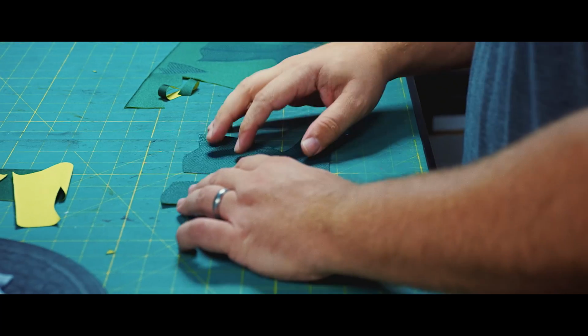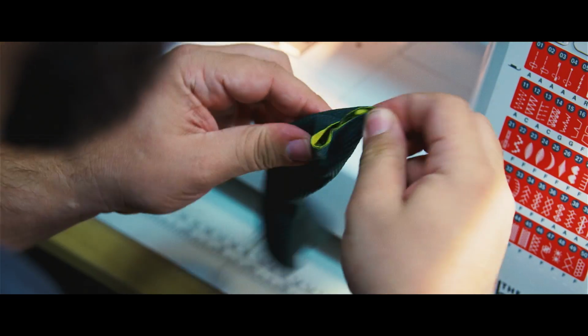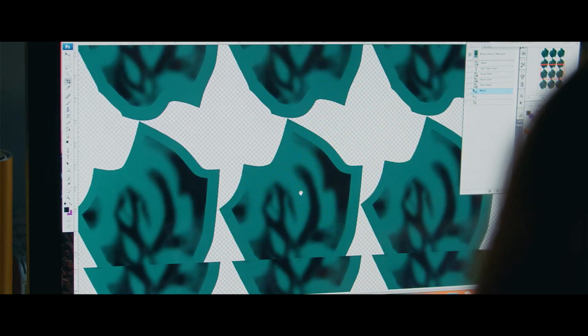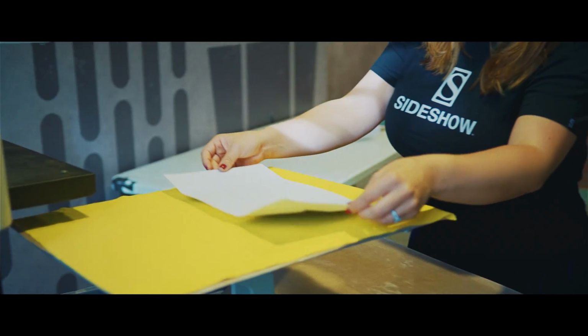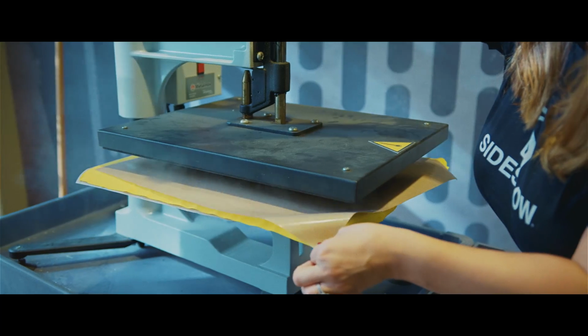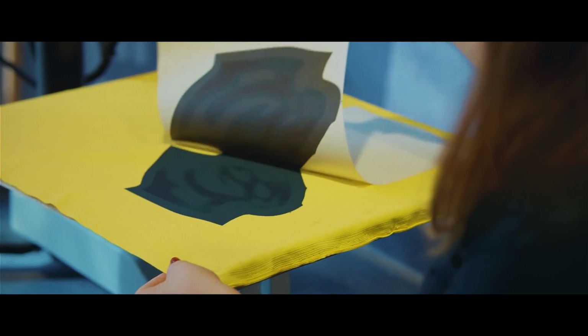As far as the details go, we do have extensive photography and research that we had done, but actually making them in this scale is always a challenging process. We use a process called dye sublimation because a lot of times working on projects like this, we can't just go to a fabric store and pick that fabric because it's not to the right scale.